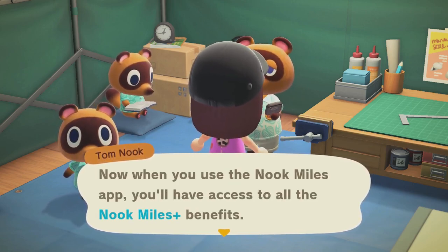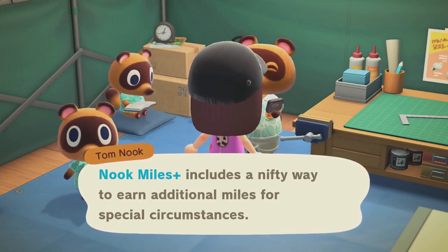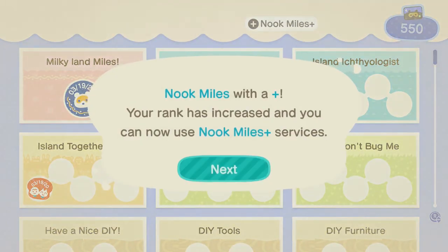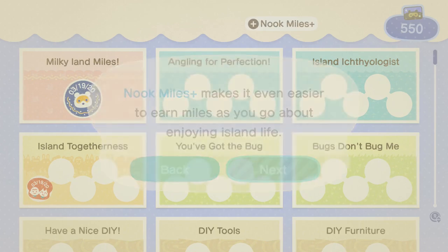Thank you, Tom. And now we have access to all the Nook Miles Plus benefits. He sounds just like a salesman. Now let's take a look at our Nook Miles Plus and see what's new. Nook Miles with a plus, your rank has increased and you can now use Nook Miles Plus. I wonder, do they have Nook Miles Golden and all the other stuff, to make it easier.